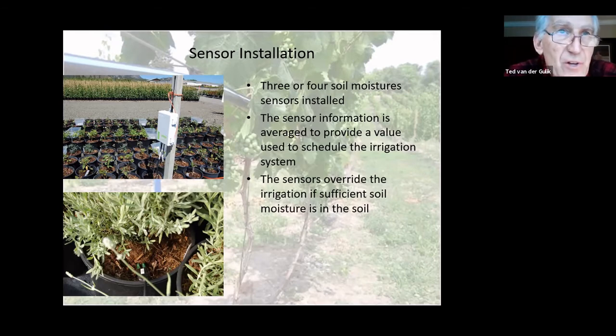It was very good for the growers that followed it. And one grower was very close to what we calculated his use should be. He was almost bang on. But what we found was that we also had problems installing the tensiometers. You put them in and they often crash because they weren't reading properly. Same thing with the watermarks.